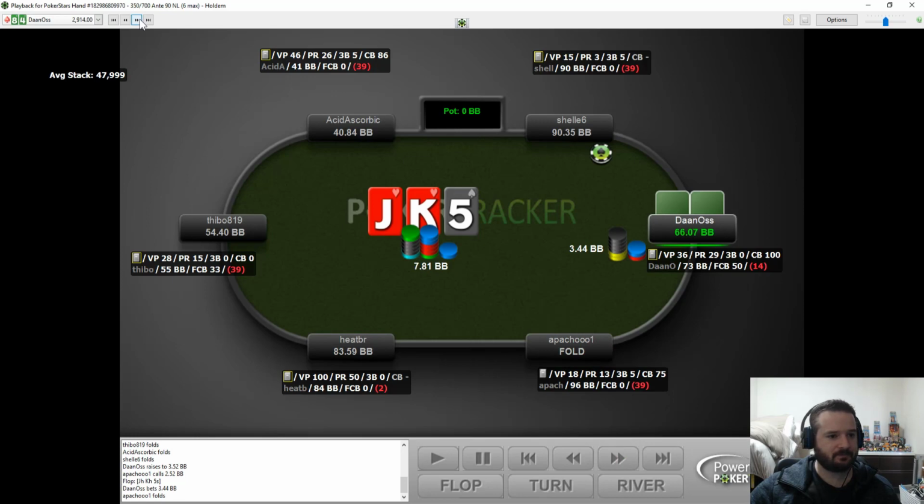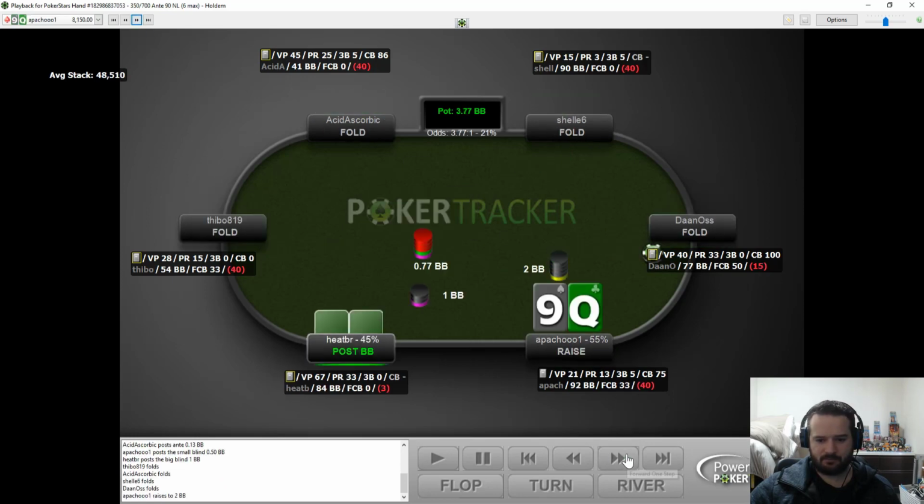Easy fold. I don't like min opening in the small blind. You're just giving him an incredible price to continue with everything.